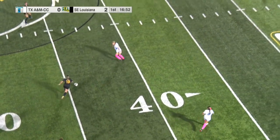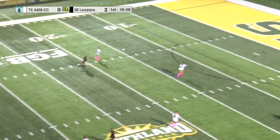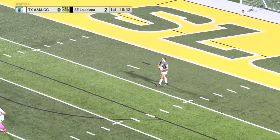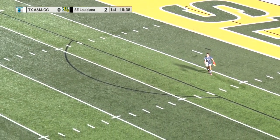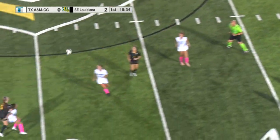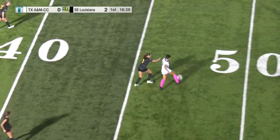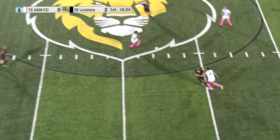And now Massengill on the counter. Southeastern trying to play a long ball, just a little bit overcooked, but Mackenzie Marr made a good run to split the center backs and nearly got on the end of it. You see that big bunny hop on the turf. Islanders trying to get something going. A goal before half would be huge to give them some life.